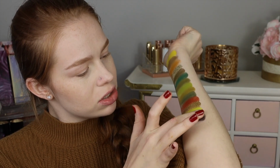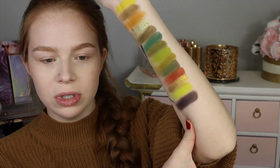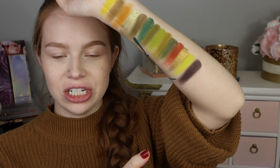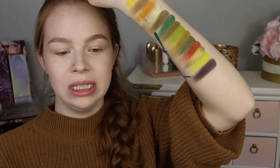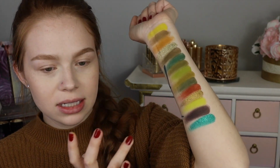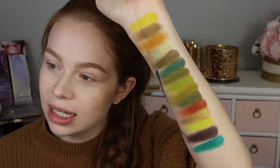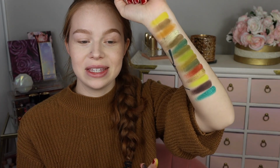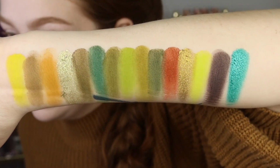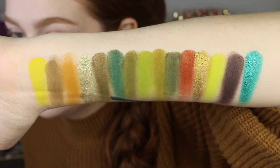Yeah, I mean, it just looks like a super deep eggplant brown black combination. It doesn't look completely like a true black shade, but look at that. Oh, it's so sparkly. I'm very happy with the way this swatched. I think it looks stunning. So here's what everything looks like nice and up close.